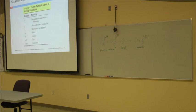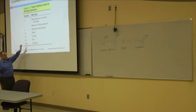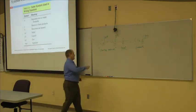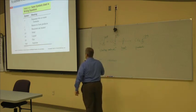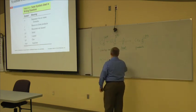All right, now don't worry too much about the top 3. Worry about the bottom 4. So write this down here. Solid, the S in parentheses is solid, the L in parentheses is liquid, the G in parentheses is gas. Those are obvious. This bottom one's a little different. AQ in parentheses is aqueous. Aqueous, E-O-U-S. Aqueous simply means dissolved in water.